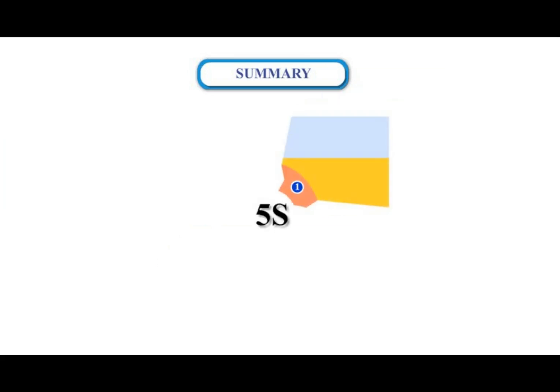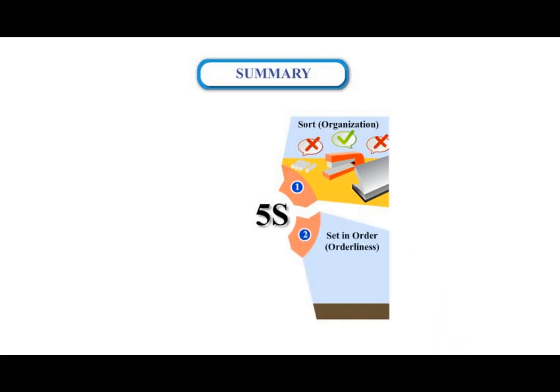5S tool includes: Number 1. Sort, that is, organization. In this, it separates what is needed from what is not needed. It keeps only what is needed in appropriate amount and only when it is needed, and it removes unnecessary items. Number 2. Set in order, that is, orderliness. In this, items are arranged in such a way that they are easy to find and use. It labels the items and storage sites, and it implements visual control.